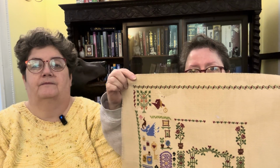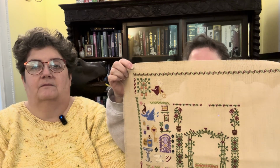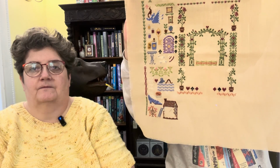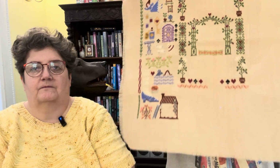Do you remember? There may be 15. I'm a little bit tight on my top corner, but I think that'll be enough. And my bottom border, I should have more than enough because I'm pretty sure the border is the same thing and it goes across the top. It's going to go across the bottom.